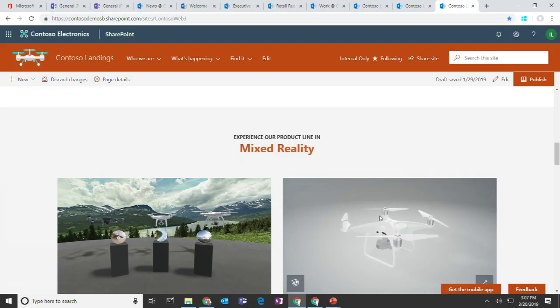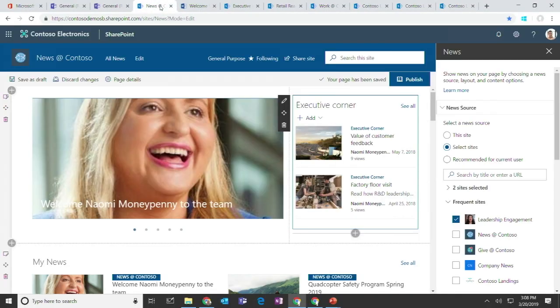And the last web part I'll mention, just sort of bring this full circle, one of my favorite web parts in all of SharePoint is the file viewer web part. The file viewer web part gives you previews and interaction with over 320 different file formats. So way beyond Microsoft Office to everything you can imagine. This is a file viewer web part for a 3D model. But web parts can be used for all sorts of other stuff too.